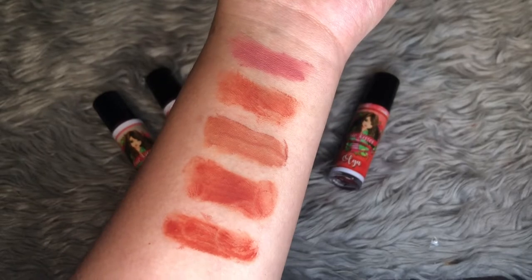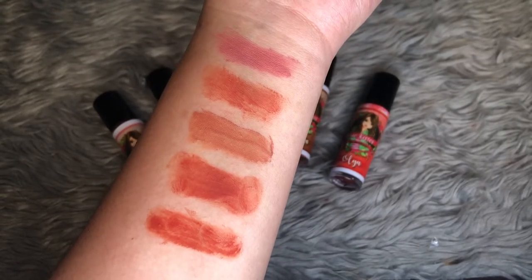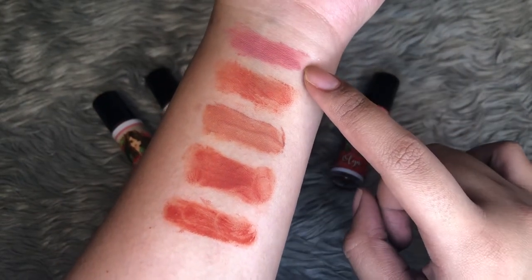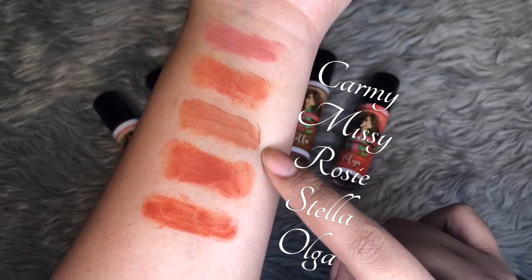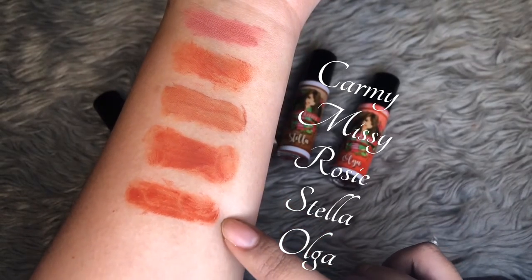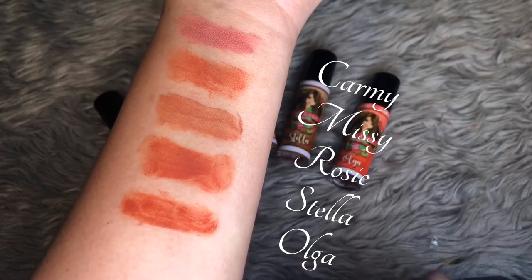So here are the swatches of the TRUEKISSES Matte Tints from lightest to darkest shade. And the first shade is called Carmi. The second shade is Missy. The third shade is Rosy. The fourth shade is Stella. And the last shade, which is the darkest shade, is in the shade Olga.